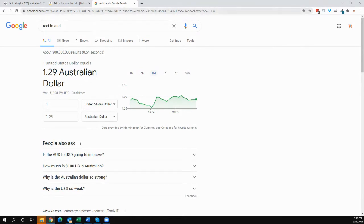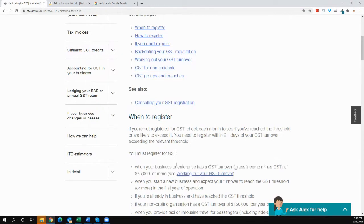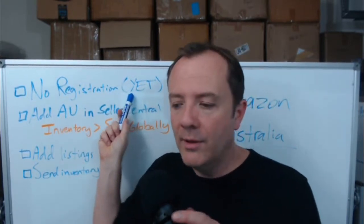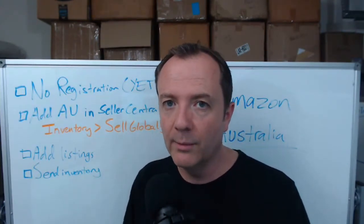Now, again, you only need to register once you've had 75,000 Australian dollars, which again, it's not quite the same as a US dollar. But I haven't even come close to it. And so you can test the water, so to speak, and you can start with very small quantities. Now, on that same note, if we come back over here, we talk a little bit more about, you don't have to register. So that is a nice thing. There's no registration, at least with the government. And then down the road, hopefully you grow into it that you do need to register, but initially you don't have to worry about that.